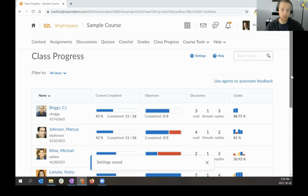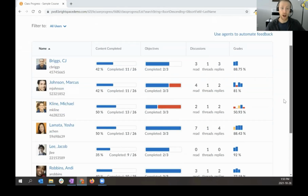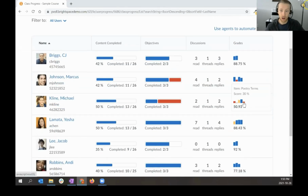From this particular bird's eye view, if you will, I can easily scroll down. I can hover over the indicators themselves to get more context. And you can see Michael here, he didn't do so well on the first 3 grade items. He did a little bit better on the poem draft discussion, but then again, he dropped off on the poetry terms activity. So really easily here, I can see at this higher level, hey, Michael might be struggling a little bit in this particular course of mine. Maybe I need to intervene with him. Maybe I need to see if he needs some assistance.